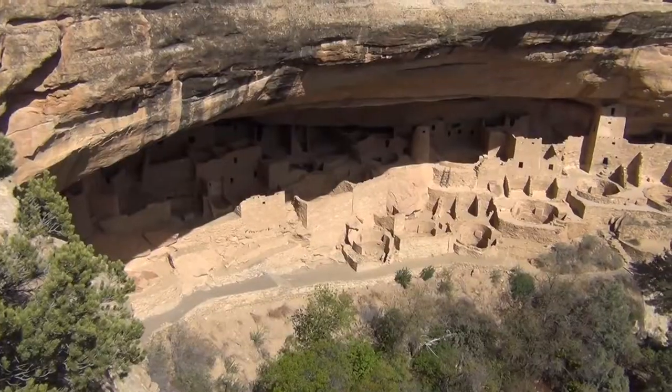Wow. Cliff Palace, and it's probably the one you can get closest to without actually going in. And it's also one that you can have a tour with a ranger, but you have to have a ticket. Awesome. Yeah. Want to check it out? Let's do it. All right, check it out.